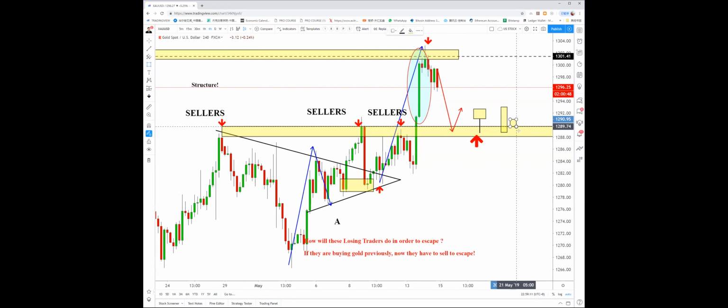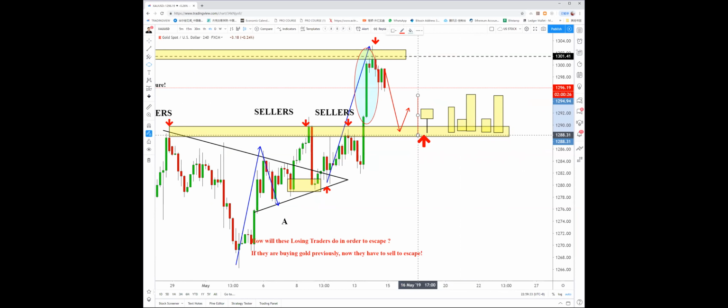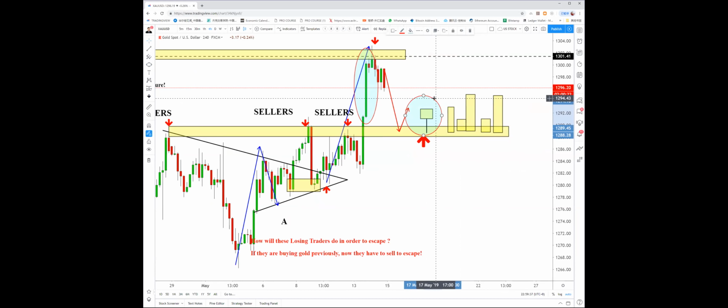So basically you can wait for any of these three candlesticks to form. You can either see a pin bar, or an inside bar break up, or maybe engulfing candles. All of these three patterns will tell you, yeah, 1282, 1288 to 1290, there is support.